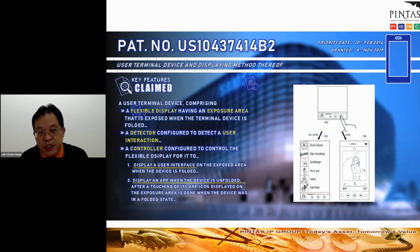As you read this claim, it comprises a combination: you have the flexible exposed area, and you have a detector and a controller that control the display. When it is folded, you will display a user interface on the exposed area. And when it is unfolded, you will display the entire app on the screen.